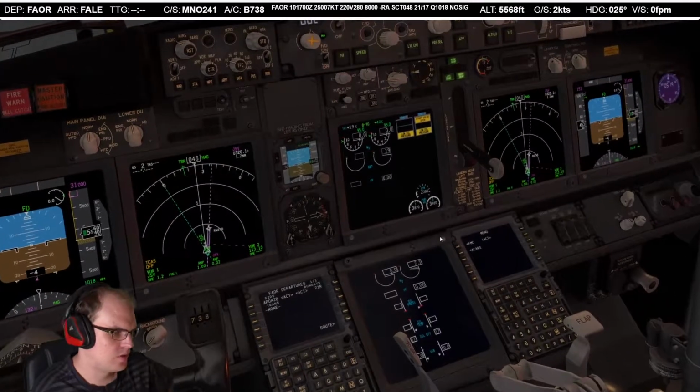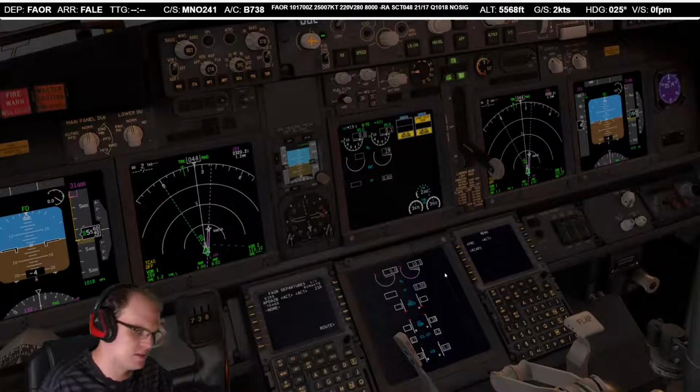And we will watch for... What does the ZIBO checklist say?